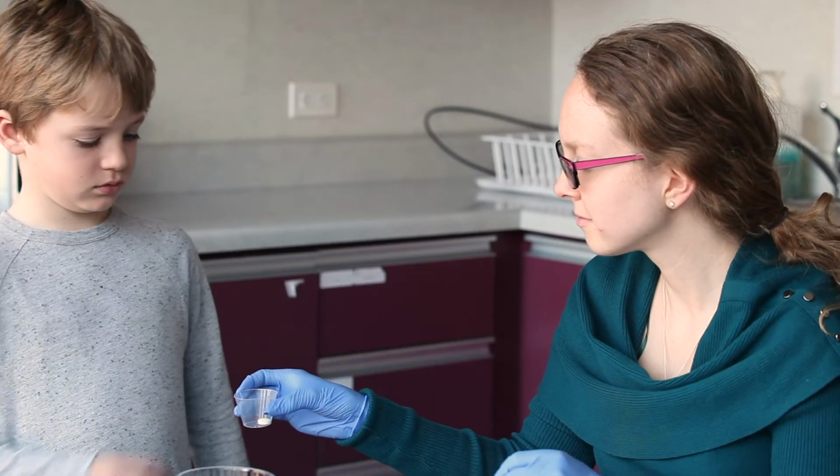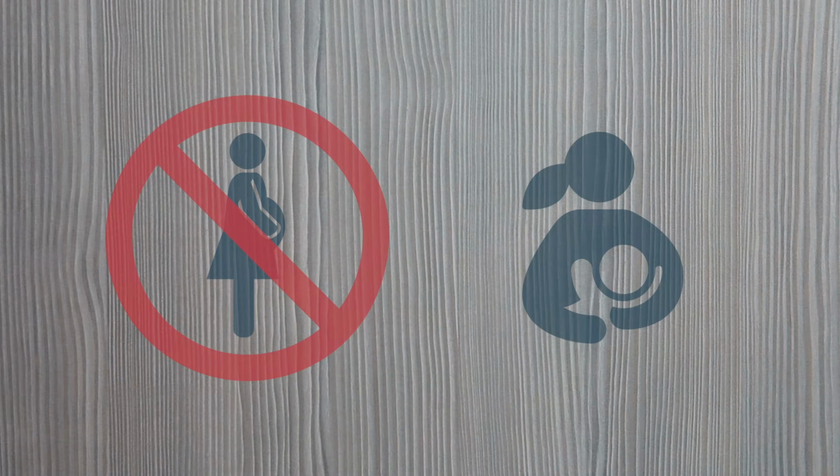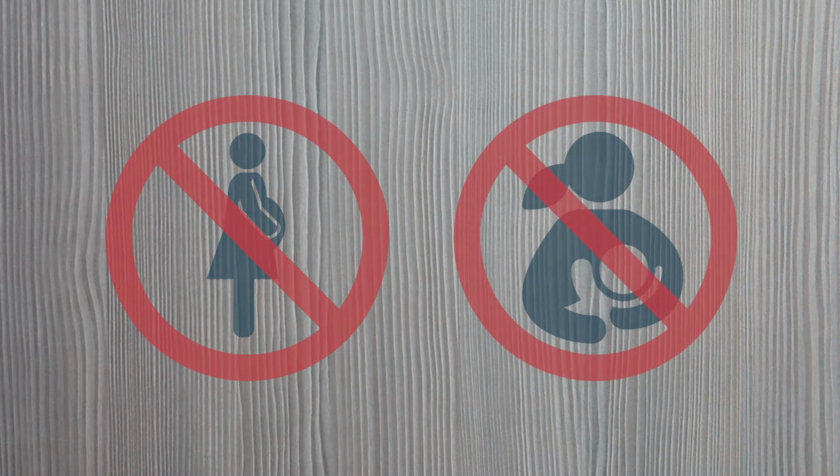Hazardous medicines can damage healthy cells, so they must be handled safely. The risk of harm from handling hazardous medicines is small, but it's still a good idea to avoid direct contact with them. This includes not tasting your child's medicine, and if possible, avoid contact with hazardous medicines if you are pregnant or breastfeeding. You will need to gather certain supplies and take careful steps when setting up your work area.